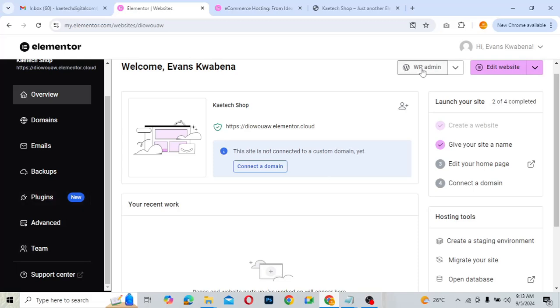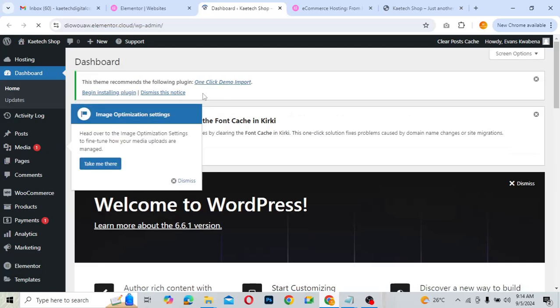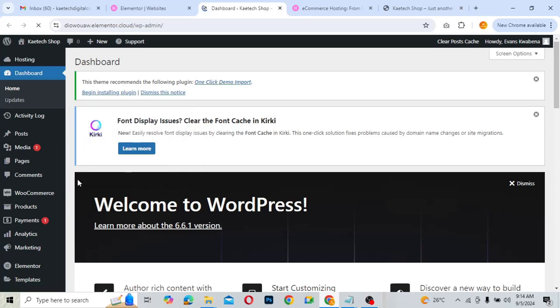But let's click over here to go to our WP admin dashboard. So we're going to go straight. It's going to log us into our WP admin dashboard, or our WordPress dashboard, straight away. Okay, and we're going to see how all these things work.